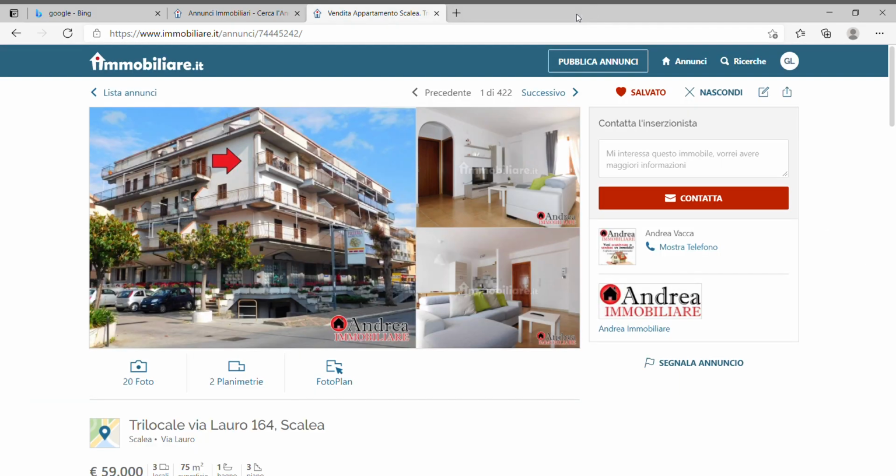Now, if you want to go to the more center of Scalea, I'm going to show you another apartment. This one actually doesn't have a sea view. It's on the 3rd floor, 75 square meters for 59,000 euros, although I think you can get it for nearer 50 to 52. But it's much nearer the center. It's really what you can call a walk to the seaside. I think it's a few hundred meters from the sea, so basically a 5-10 minute walk, and you're on the beachfront.